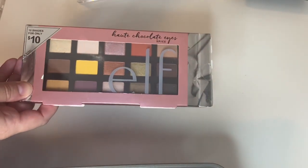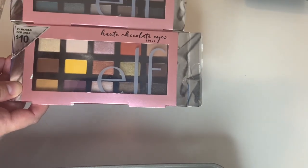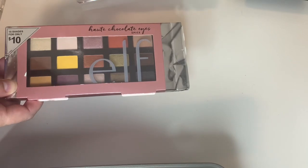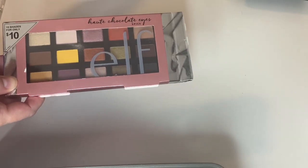The next two I have are these e.l.f. Hot Chocolate eyeshadow palettes. I've tried one out. It didn't really excite me all that much. I feel bad. Because it did so poorly, I wasn't excited to use the other one, and I bought them both. They were on sale, and I believe you can still buy them now, I think.